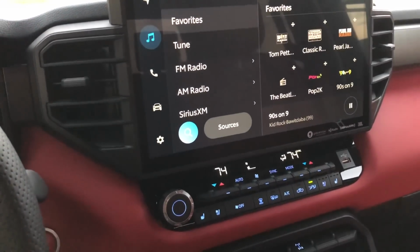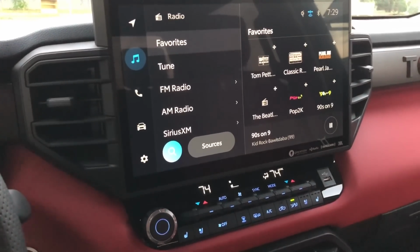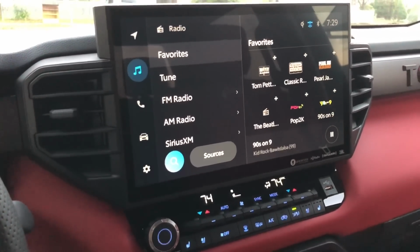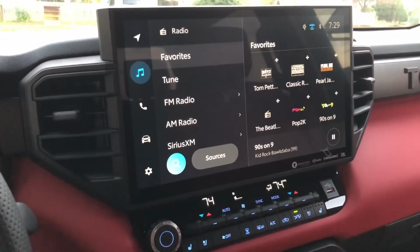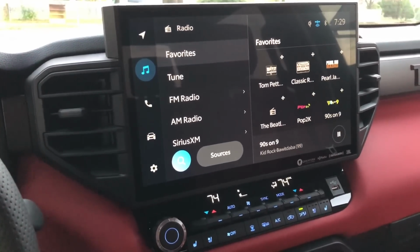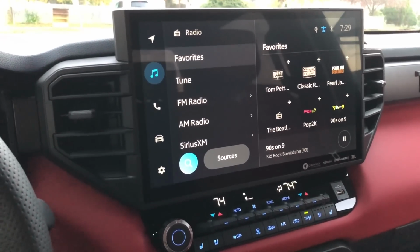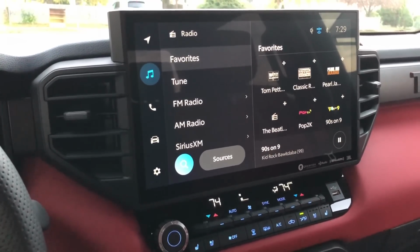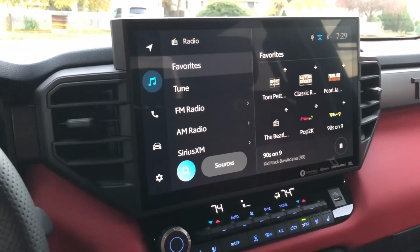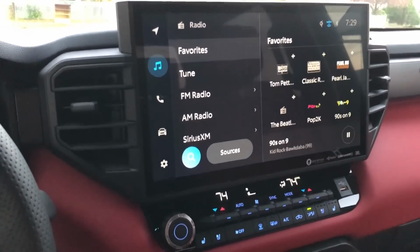Everybody asks about the JBL sound system. Is it good in this new generation? And the answer is a resounding yes. Absolutely 100% better. The team at JBL, the team at Toyota, they probably got together and they said, we got to do something a little bit better when it comes to the sound system in these trucks, and it is night and day better. That is something that I'm very happy with, because who doesn't like to listen to music with the windows down and not have to struggle to hear it or turn it up way too loud? Because that is what I dealt with in my old gen. Anytime the windows were down, I had to turn it way up just to be able to hear it well.